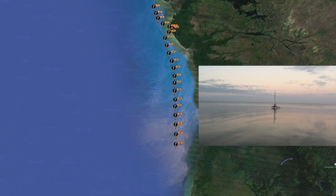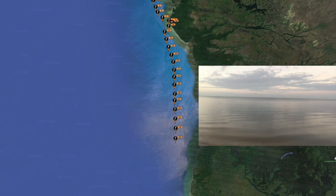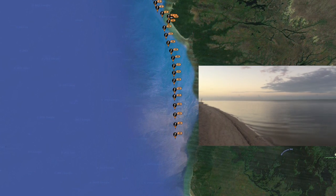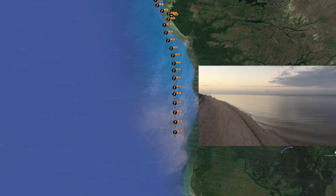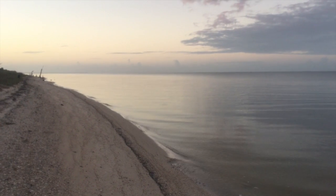Overall, the trip's been very beautiful. We've had all kinds of challenges, good and bad. We're looking forward to going on, making it down to Flamingo today, and hopefully Key Largo tomorrow. For now.